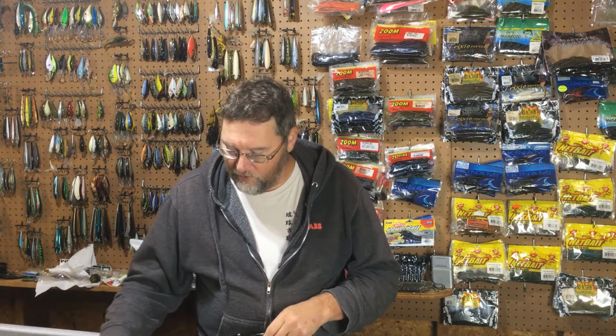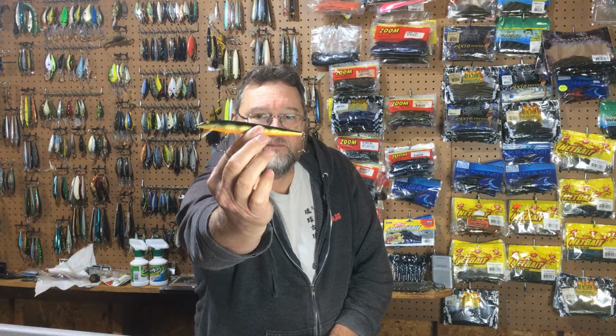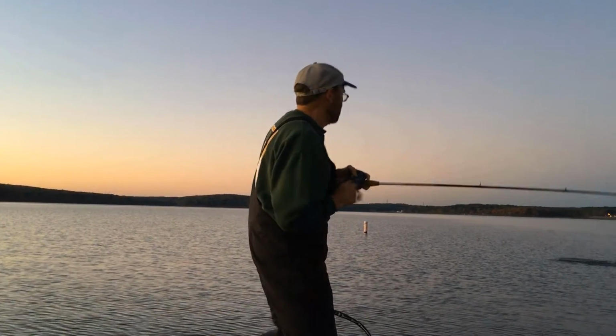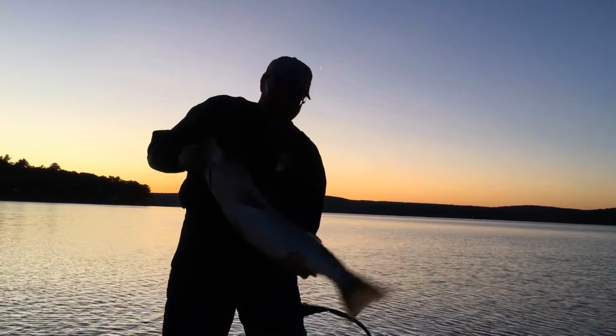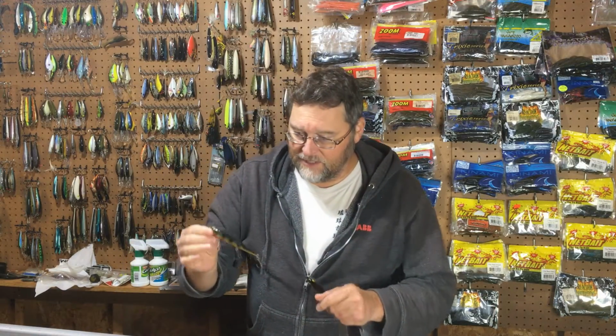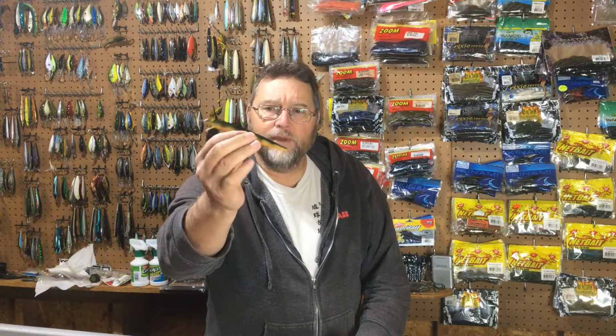You know, it's been 10 months since we started the Topwater Tuesday series, and I think it's about time we talk about this bait. Okay, so what do I have in my hands here? This is the Rapala Floating Minnow.